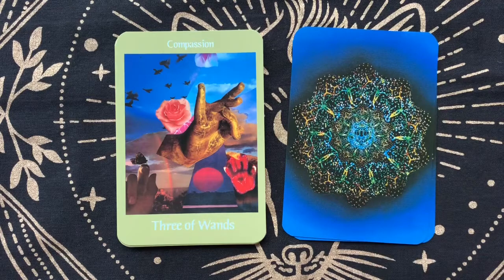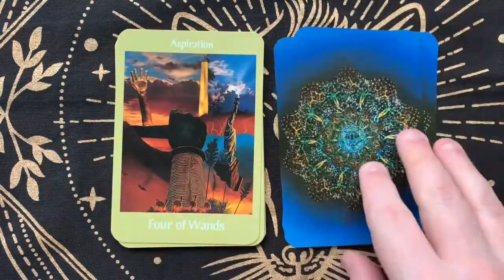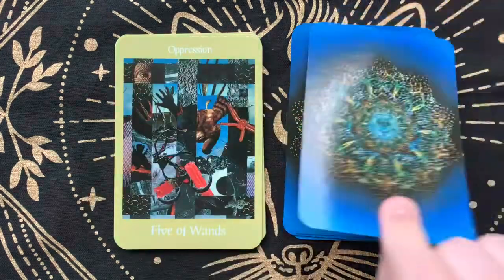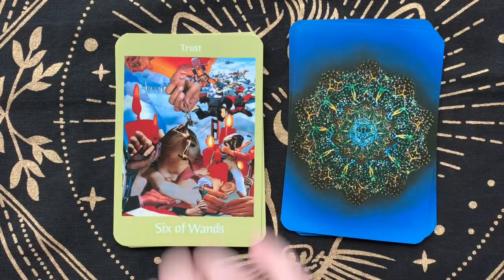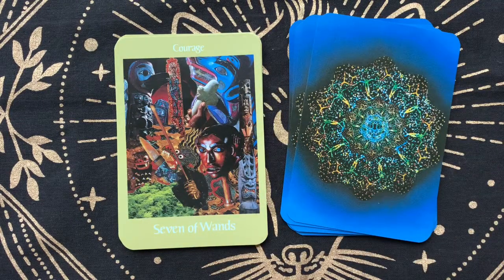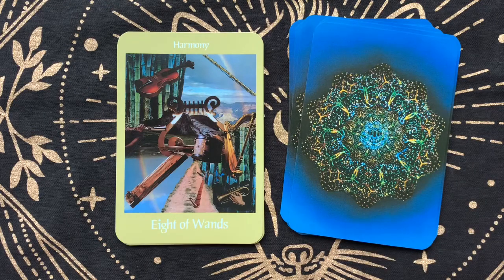Three of Wands for compassion. Four of Wands for aspiration. Five of Wands for oppression. The Six of Wands for trust. The Seven of Wands for courage. The Eight of Wands for harmony.